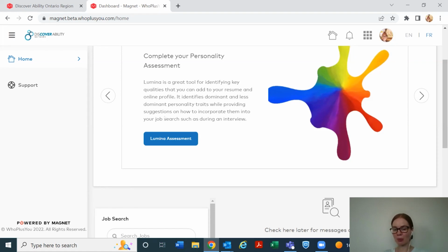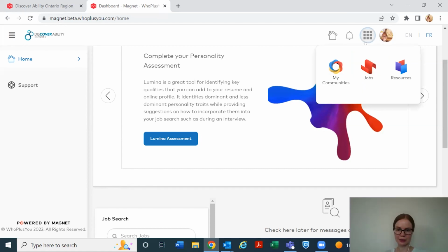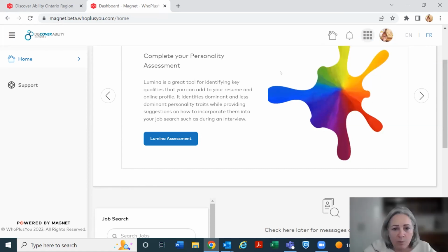And wherever you stop off, if you go back and log into your Discoverability account on another day, there will be a pop-up that will say, do you want to go back and finish it? So you just click that, and it would take you right back to where you were. And then I believe you access your assessment through the apps page, and it'll be My Assessments. That's right. And we'll talk about that in a moment as well.